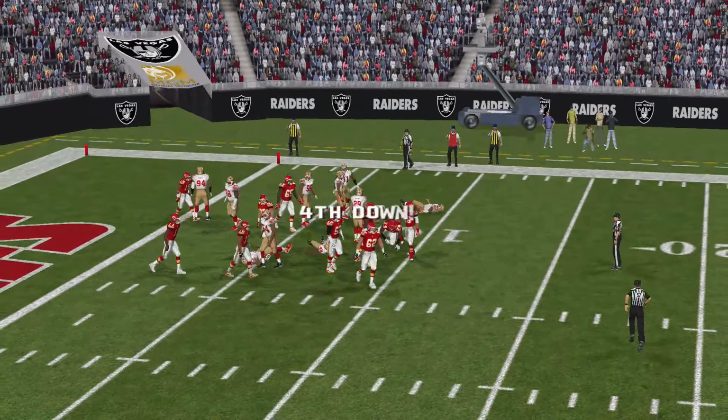Drops back, gets the pass off. Reed comes up to make the play at the 36. Almost every wide receiver gets better at running routes as they get older, and this guy's no exception. Ball on the 36-yard line.